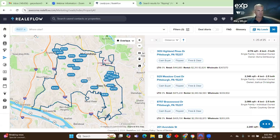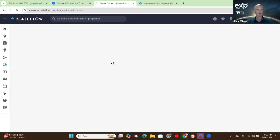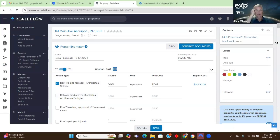Okay, back here, lead pipes, property leads, commercial. Let's do analyze real quick. This could be really, really important when you're going on a listing appointment to use this tool. It's called Hammertown, like I mentioned at the beginning of class. It is a third-party program that Realeflow bought, so I don't have to pay extra for it. What you pay covers the use of this platform. It's the one the contractors use to do estimates, guys. So this is a good, proven product.